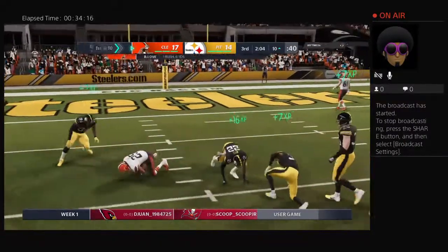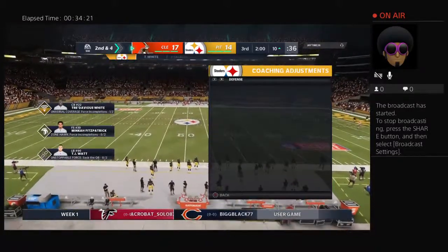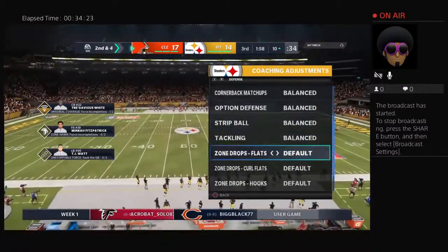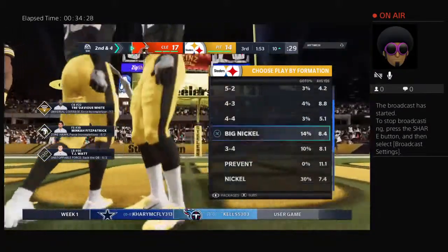And a broken tackle could not free him. Taken down right at the 10-yard line. He'll get a nice chunk there on the first down run, and it's 2nd and 4.